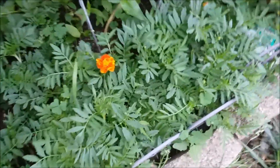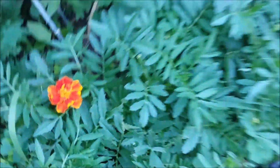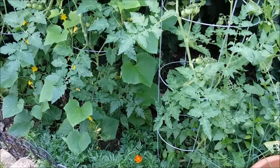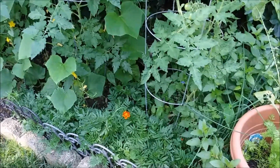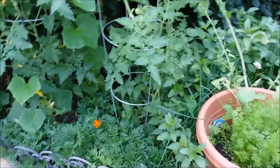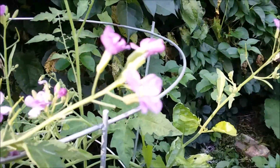Finally, I'm starting to get some blooms by these marigolds. And I'm very happy about it. It's going to be pretty. It's going to be a pretty corner with the yellow from the cucumbers, the red of the tomatoes, and the orangey red of the marigolds. That's going to be beautiful. I can see that. And these are the flowers to the radishes. I've just let them flower. I think they're so dainty and pretty.